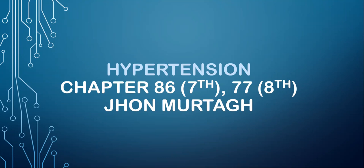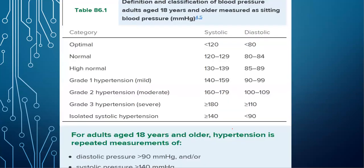All right, so those are the other topics. Now we are moving on to another chapter, and this is our last chapter for cardiology, which is hypertension. So for hypertension, you can open up JM 7th edition 86th chapter, but we are mainly focusing on 8th edition, which is 77th chapter. So first of all, hypertension.